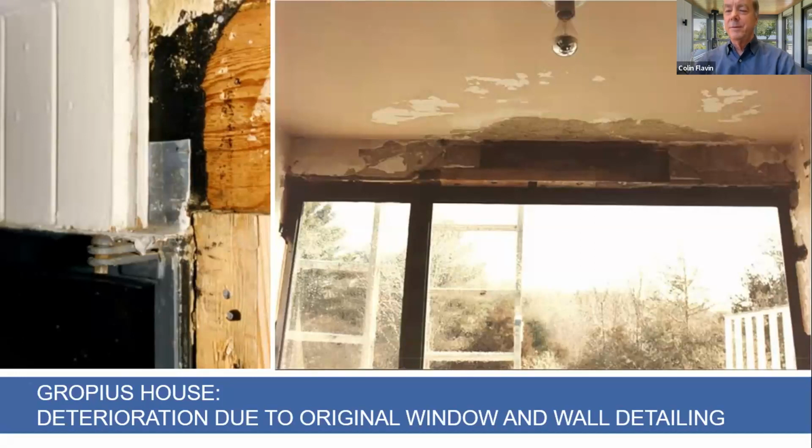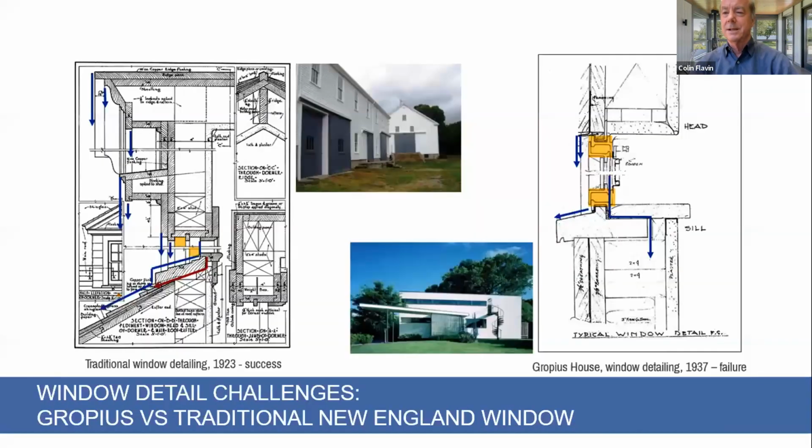However, Gropius was never renowned as a fine architectural detailer. And here was one of the challenges that was found when the home was restored by Historic New England. I should just add that on all three of these projects, the restoration engineer was Simpson Gumpertz & Heger, and they've done a tremendous job. Let's go ahead to the next slide. On the left is traditional New England detailing, where the blue arrows are the drip lines, so water naturally drips away from the facade of the building.